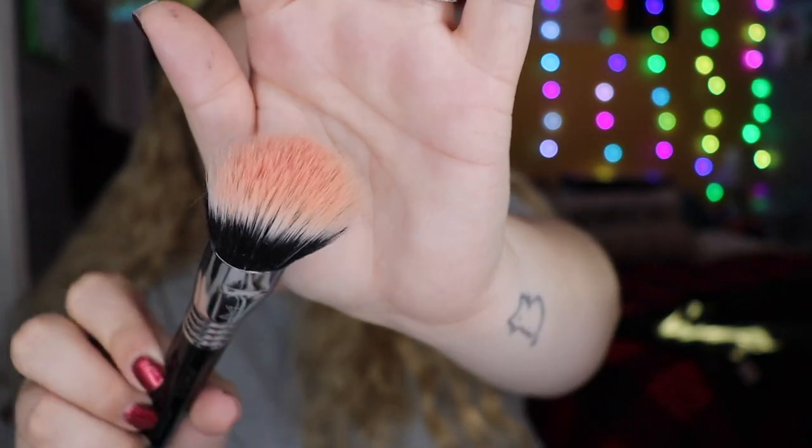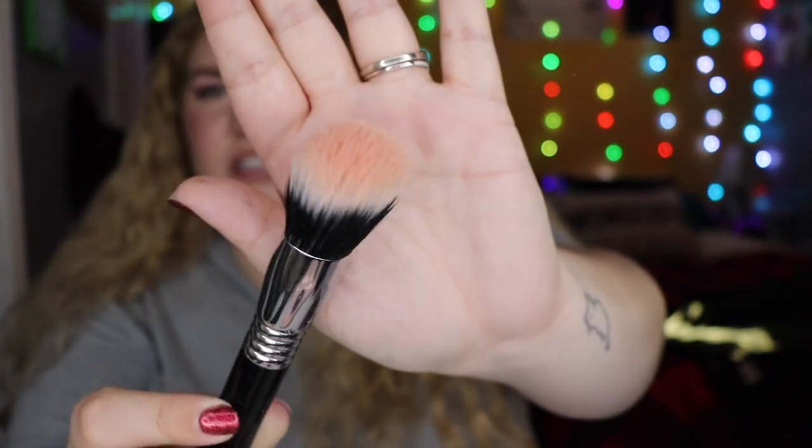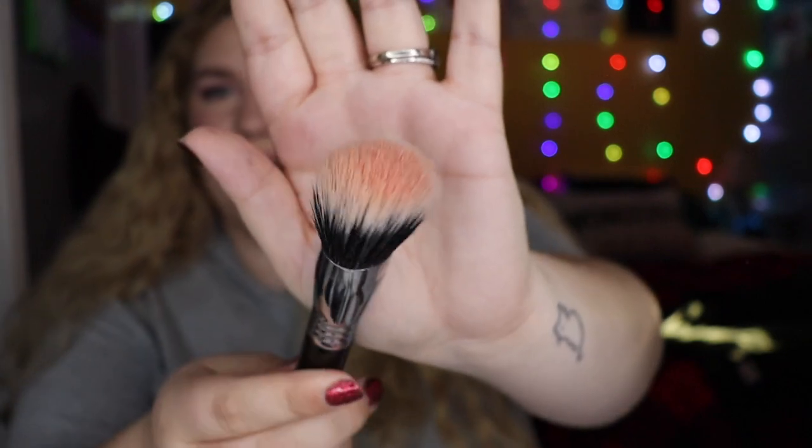Now the other one I've been testing out is the Sigma Contour Blush F53 Air. This one's a duo fiber. It's got that chiseled shape while also being a duo fiber, so you can contour with it. I have been liking it, but I've been liking it more for the Hourglass Ambient Lighting blushes. That's what I specifically have been liking this for. But for every other blush, I've really been enjoying this brush specifically. I just like the shape.